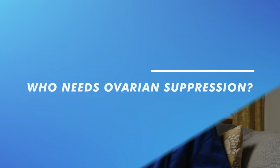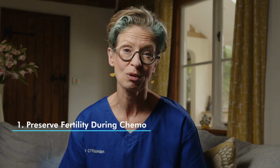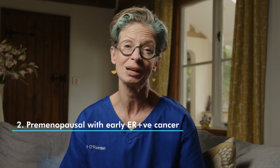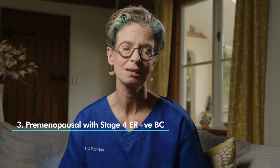So who needs ovarian suppression? Well, there are 3 reasons why doctors do it. One is to preserve your fertility during chemotherapy. Another is if you are premenopausal with an early ER-positive breast cancer and a high risk of recurrence. And the third is if you're premenopausal with stage 4 ER-positive breast cancer.